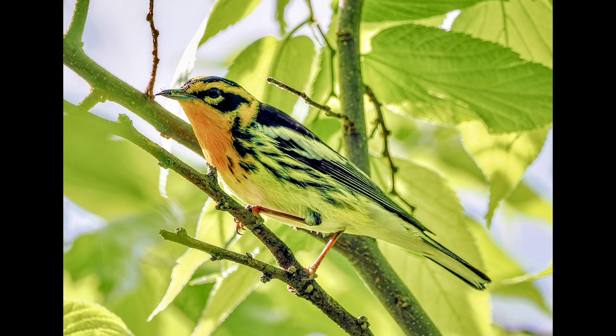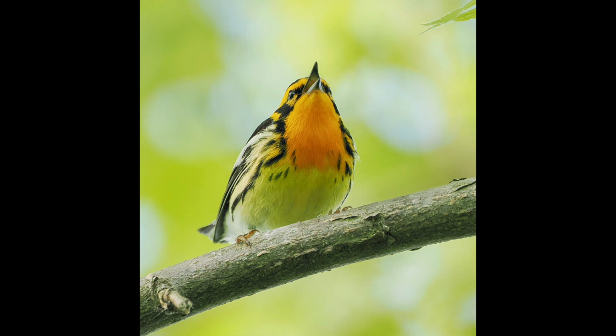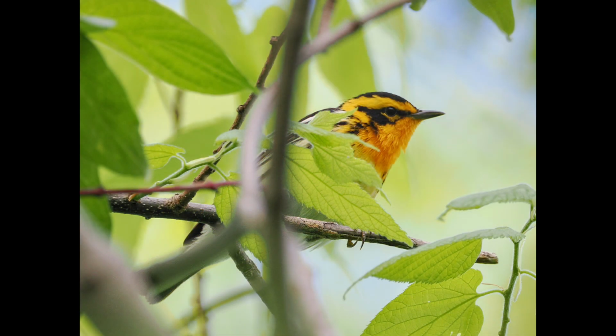My last warbler is another of my favorites, and one you rarely see below canopy level except at Magee and other migration stopovers. The Blackburnian. This one always reminds me of burning coals.